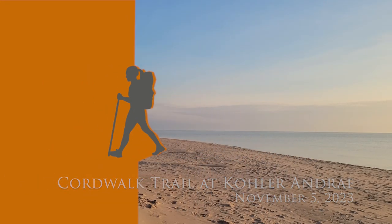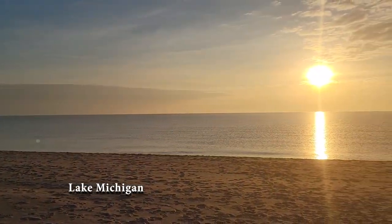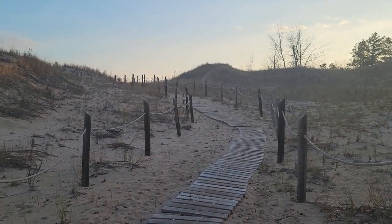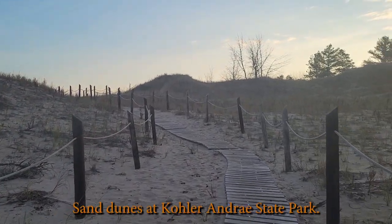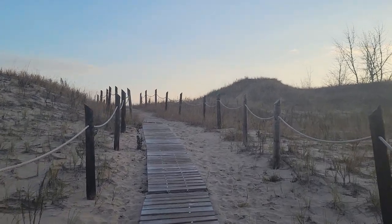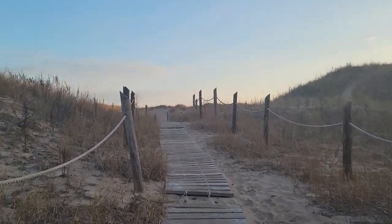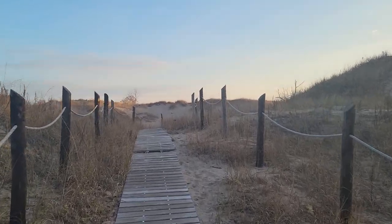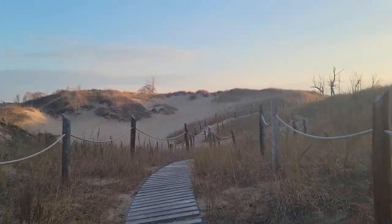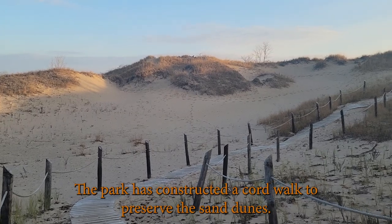Cordwalk Trail at Kohler Andrae. Sand dunes at Kohler Andrae State Park. The park has constructed a cordwalk to preserve the sand dunes.